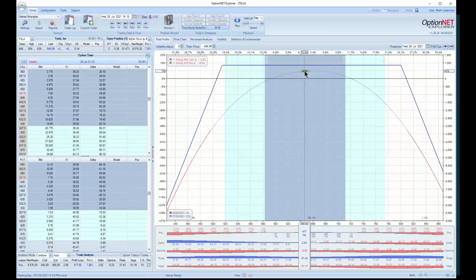Price continued to go nowhere on day two, and IV continued to crush, providing now an opportunity to close the trade for $500 of profit, 478. And one more day, let's go forward one more day.